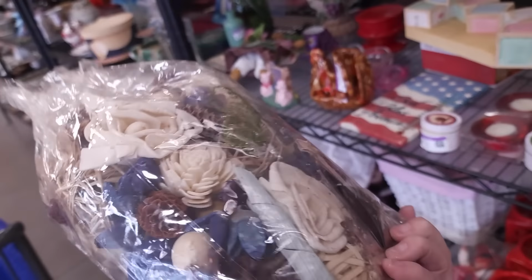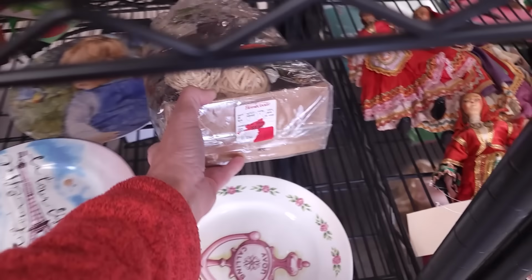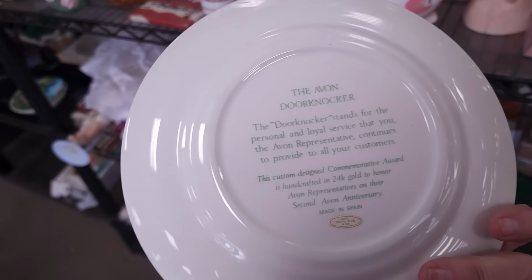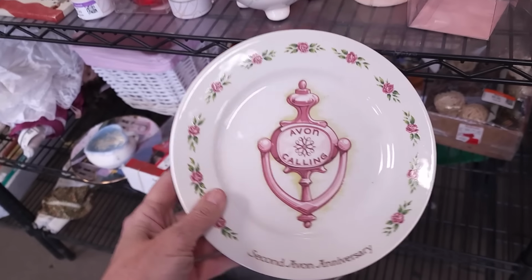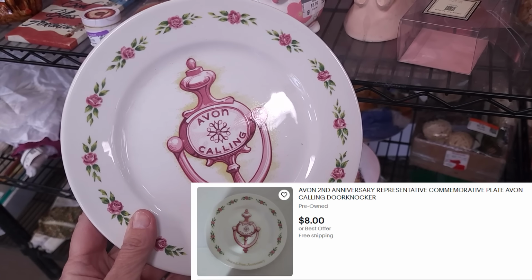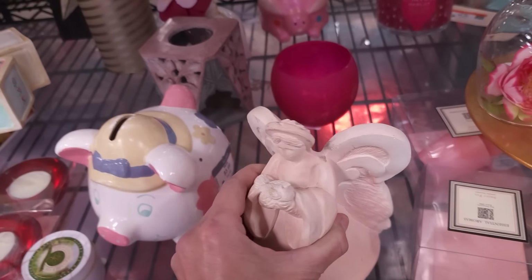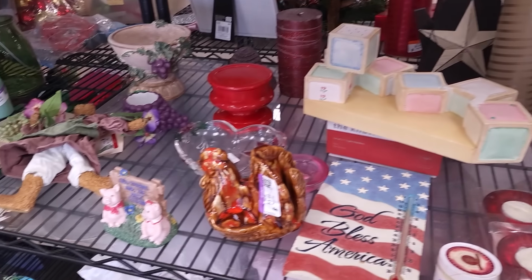$1 for the potpourri from Home Goods. It was $9.99 on clearance at Home Goods. Here we have second Avon anniversary. Aww. Door knocker plate. These sadly are just not worth a whole bunch of money, but definitely brings back some memories for me. Let's see what this ceramic angel is. She's a candle holder. Super heavy. Super duper heavy.